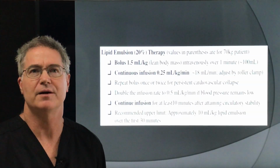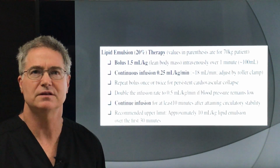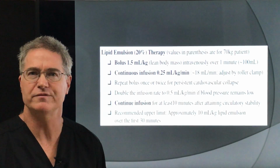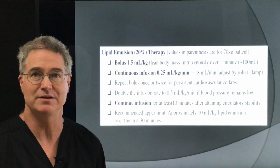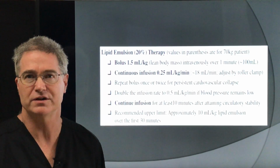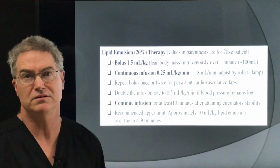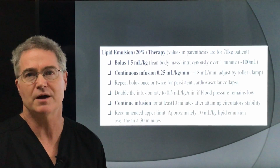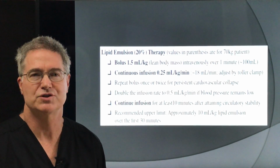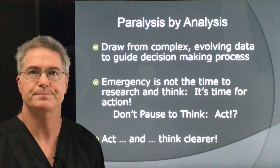So here's from the ASRA website, American Society of Regional Anesthesiologists. And this is the lipid dosing. Use 20% intralipid. You bolus 1.5 milligrams per kilogram based on lean body mass over a minute. Continuous infusion after that. You may repeat the dose if there's cardiovascular collapse. You may have to double the infusion. Continue the infusion for at least 10 minutes, but the recommended upper limit is 10 mils per kilogram. Good luck remembering this as you initiate CPR on your patient you just gave an overdose of local anesthetic.